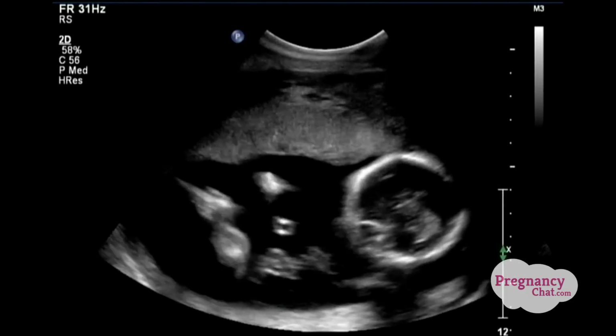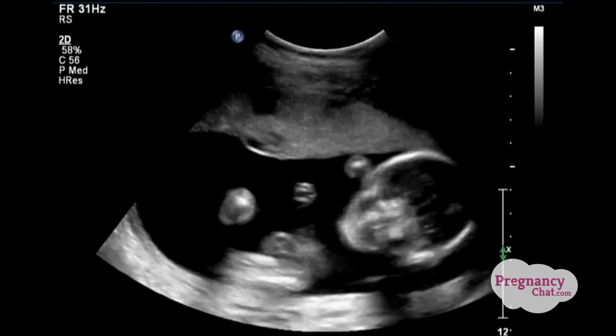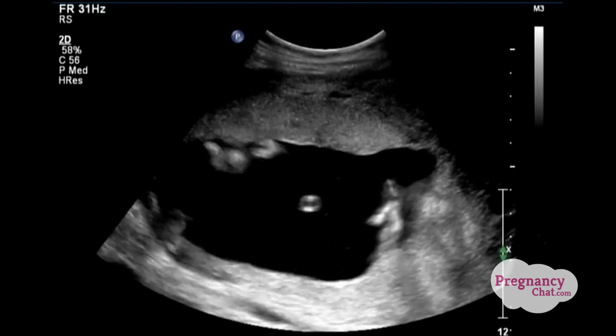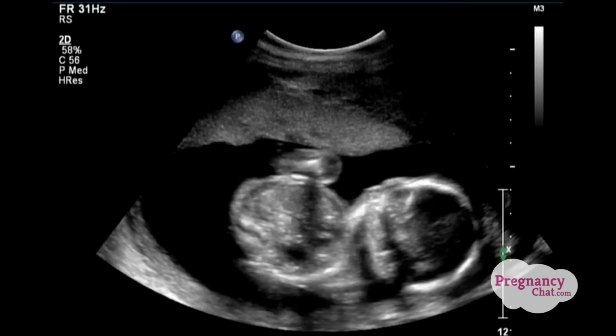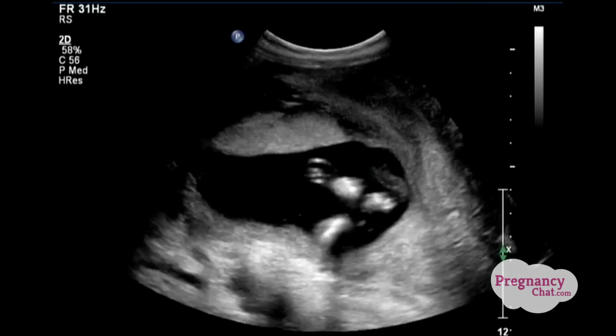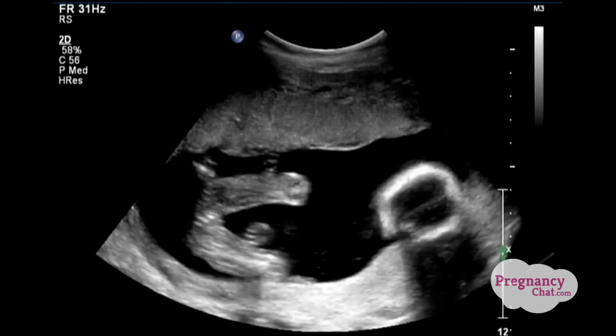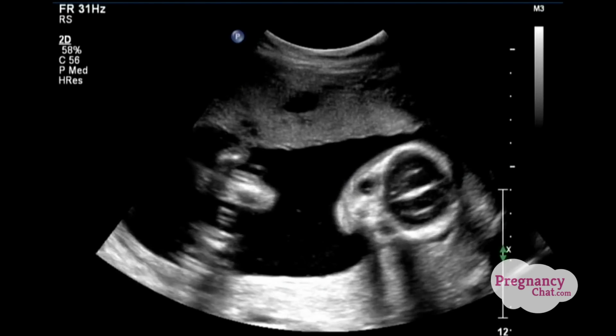On this ultrasound, you can see the placenta. It's a large, thick, whitish structure lying over the baby. You can also see the baby kicking and waving her arms. This particular mom is 19 weeks pregnant, and she can't feel any of these movements.